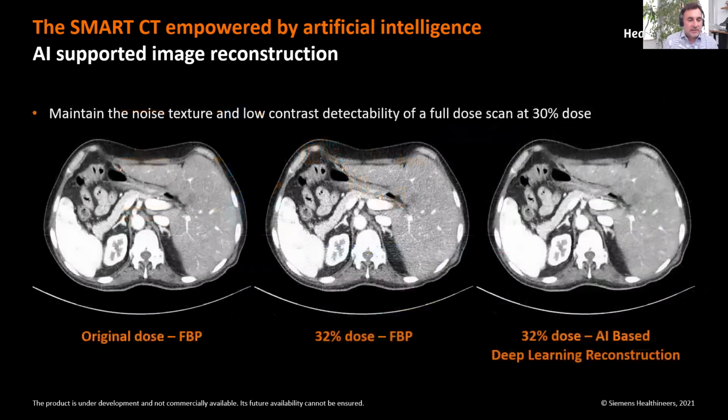images, also at high noise reduction levels. This is an example: on the left-hand side, original dose with filtered back projection, then dose reduced to 1/3 with filtered back projection. And you can notice, of course, the significantly higher image noise. And then you can restore the image impression and noise level with AI-based deep learning reconstruction. And it almost looks like the original filtered back projection image at full dose.